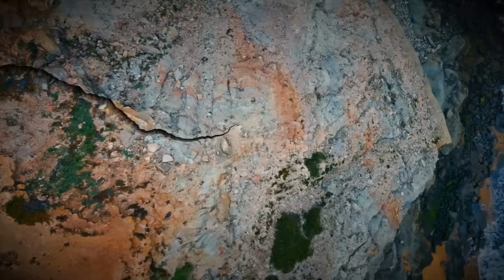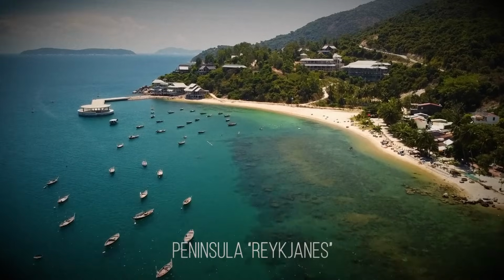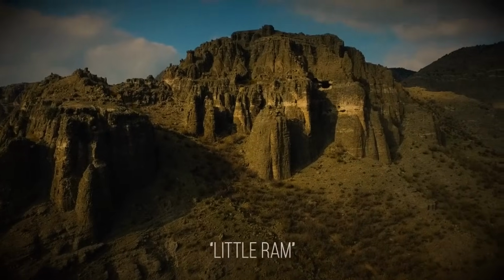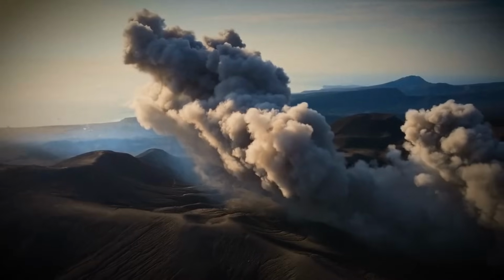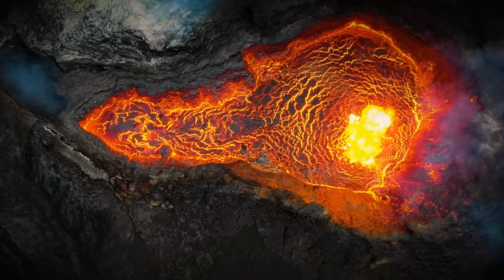In the afternoon, 3 fissures appeared in the ground on a peninsula in the southwest of the island. This was at a base of a small mountain peak. Its name means Little Ram in the local language. The volcano spewed molten lava high into the air. There were also gas plumes in the area, but the scientific community wasn't surprised by the event.